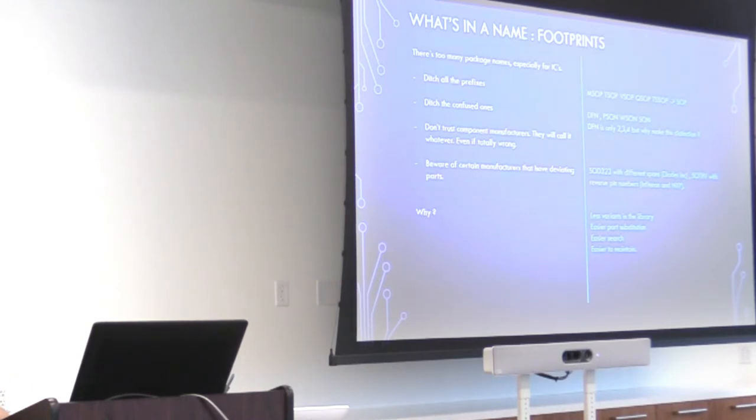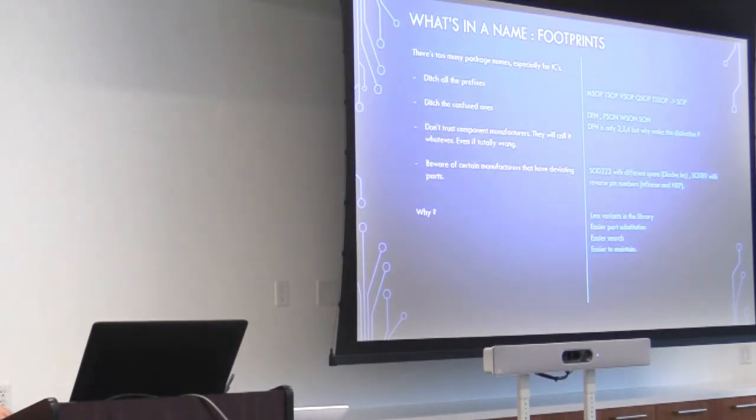So for my feeling, there's just too many packaging names. You have MSOP, TSOP, VSOP, QSOP, TSSOP. They're all small outline packages. It's just a pitch that may be different. Ditch the confusing ones. DFN, PSON, WSON, SON. They're all SON packages. Don't trust the component manufacturers. They will call things whatever they want, even if it's totally wrong. TI is notorious for calling things VSOP when it's actually Maxim MSOPs, because they're the same footprint, but the pinning is just too long to fit on somebody else's MSOP footprint. Like I said, be very wary of certain manufacturers that do certain things.